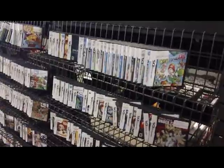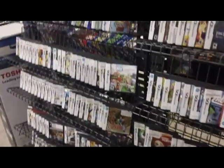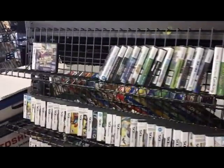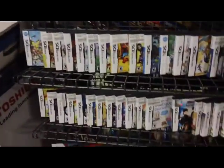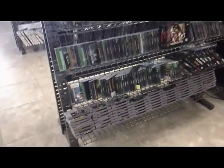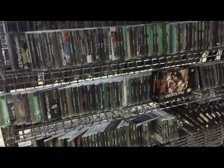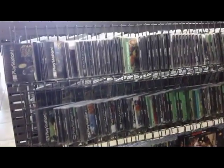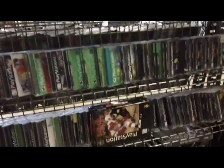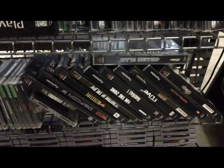Of course, on the other side here of the Atari stuff, for people you can check out, they actually have quite a few boxed DS games. So if you're more of a collector for the boxes, you can check that out. They would be complete with the manuals. And of course, over here, you got quite a few Super Nintendo loose games down there. N64, PlayStation 1 games. They actually got a couple long box titles down here, which is actually kind of hard to find these days.